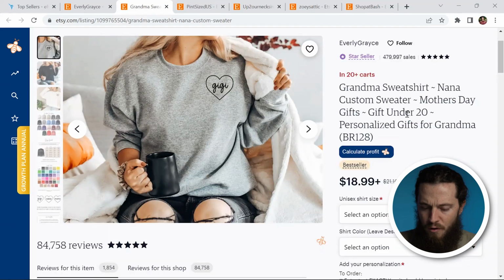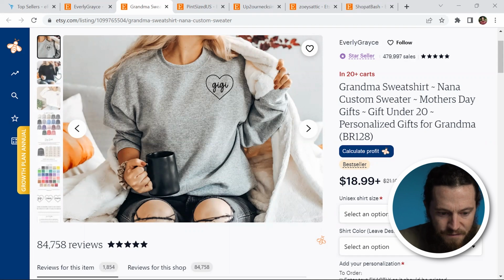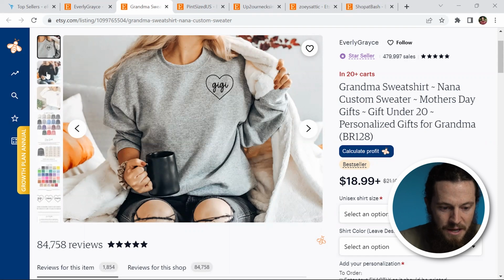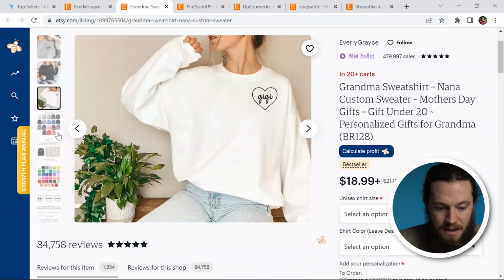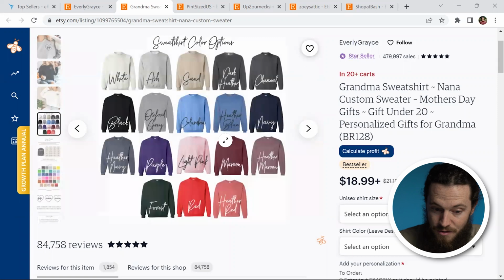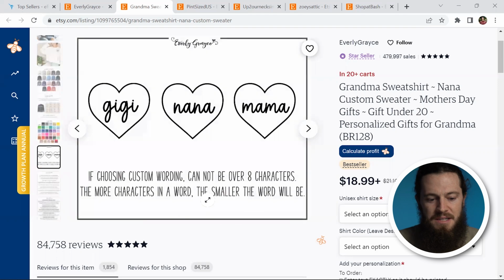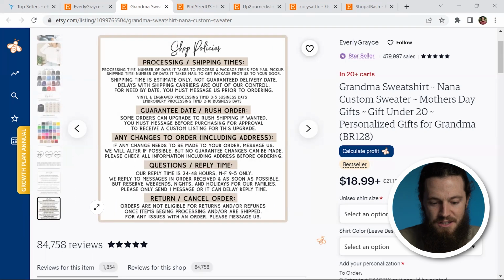So for their top performing listing, we can see in their title they're using targeted keywords as well as some long tail keywords. And for their listing photos, they are using lifestyle mockups, and these are mockup photos that they purchased off of Etsy. And they showcase a few different colors. They also have their color chart with the different color options that they offer. They include a size chart, which is extremely smart to do, so the customer knows the exact fit of the product that is being sold. And they have a few other listing photos with necessary information that a customer would need to know.